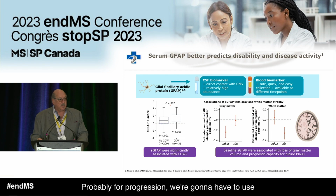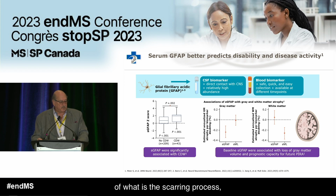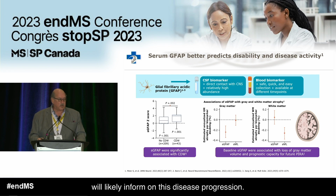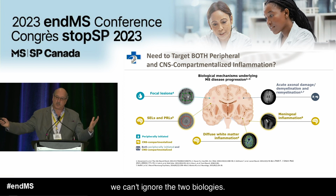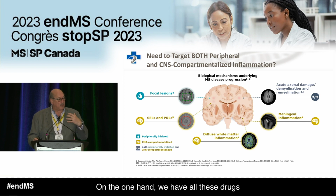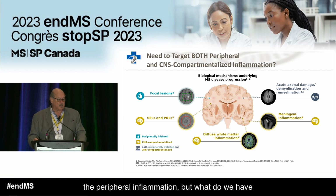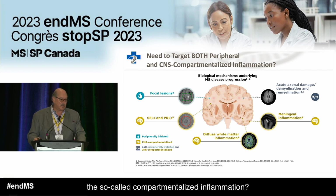Probably for progression, we're going to have to use another biomarker like GFAP, which gets at a little bit of what is the scarring process. And probably as we go forward, a mixture of biomarkers will likely inform on that disease progression. So in order to treat this disease, we can't ignore the two biologies. On the one hand, we have all these drugs that are addressing the focal lesion, the peripheral inflammation, but what do we have that gets into the brain that can address the so-called compartmentalized inflammation?